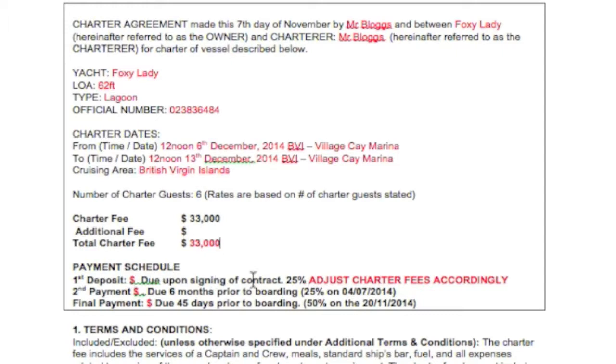Okay, this is your payment schedule. You need to check all of this, especially the payment schedule. Say we're booking a year out. The first deposit is going to be 25%. So 25% of 33,000 is 8,250.